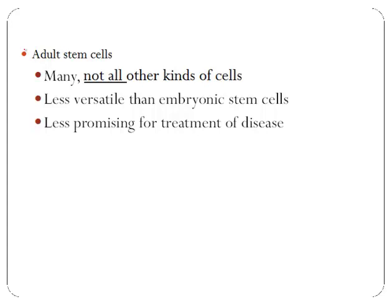Adult stem cells have been used for treating human diseases, but they're not as versatile. So they can make many types of cells, but not all kinds of cells. Because when we start with the blastocyst, it can make pretty much any type. But once you diverge into one of these lines, then you're limited in what types of cells you can make.